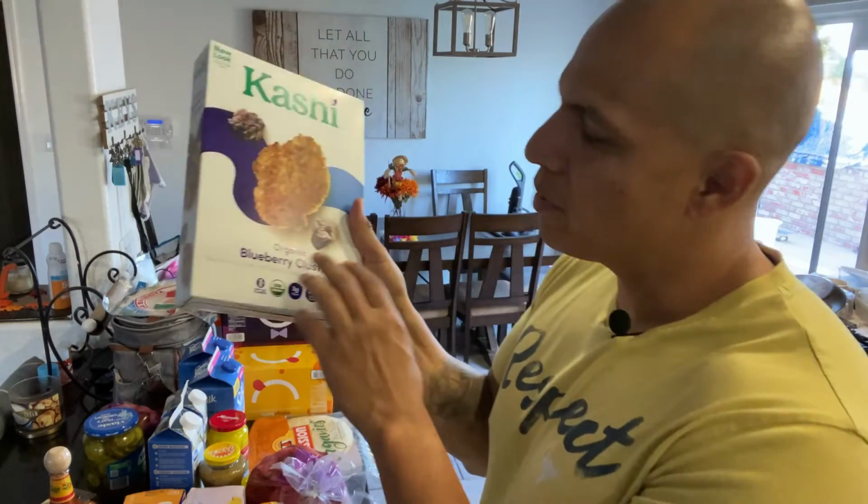This is organic blueberry clusters cashew cereal. Guys, don't be fooled. This is processed.